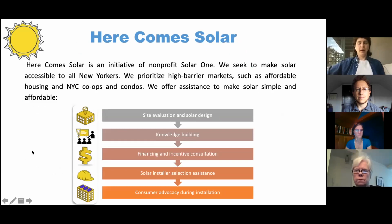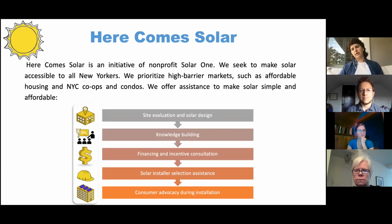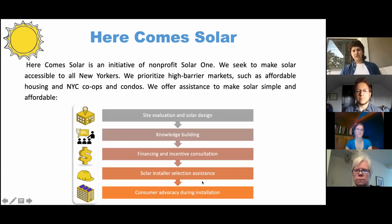That's what really led us to develop the Here Comes Solar program. It's an initiative of Solar One, and we seek to make solar accessible to all New Yorkers. We prioritize high barrier markets such as affordable housing and folks like you in co-ops and condos. The order of operations of how we would support you is through site evaluation and solar design, building knowledge, so educating the board, financing and incentive consultation, solar installer technical assistance, and consumer advocacy during the whole process. So we're a sort of third-party entity that's there to help ensure the success of your solar project.